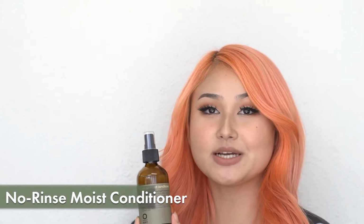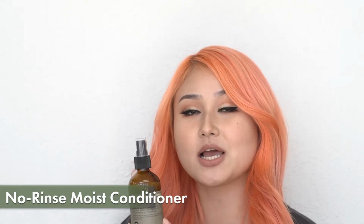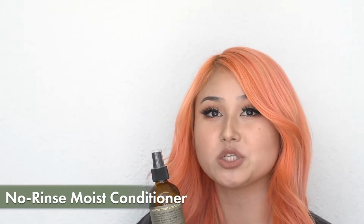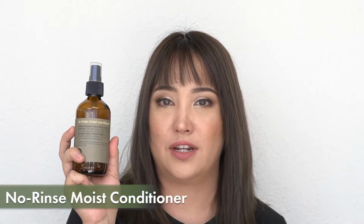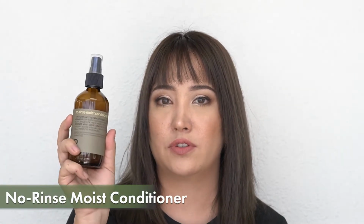No rinse moisturizing conditioner. This one is good for people who have finer hair and you don't want it to be weighed down too much by any oils, but they still need the moisture. Spray this on after the shower. It's our daily leave-in. Super versatile for any hair type.